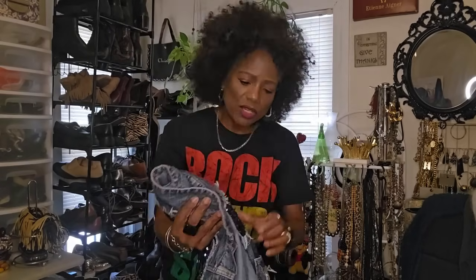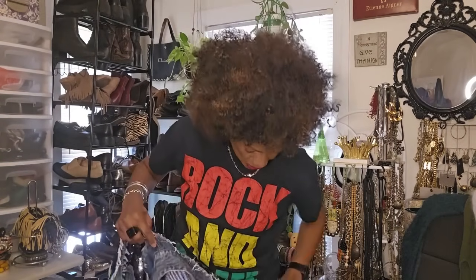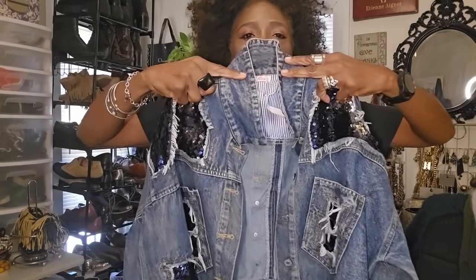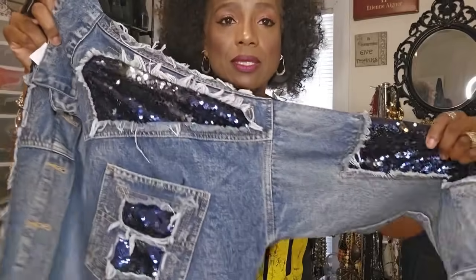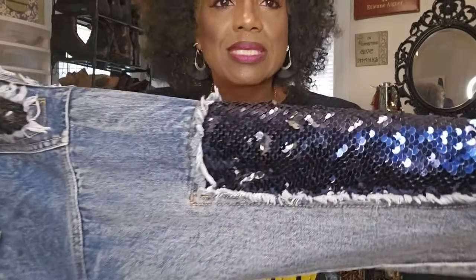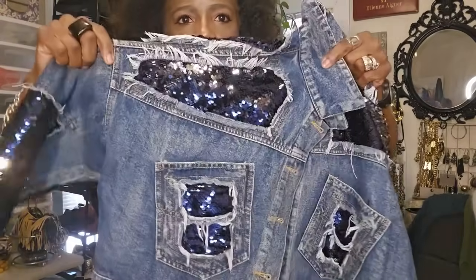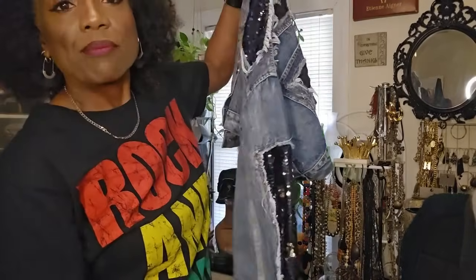Check it out. Another denim jacket. Talk about sequin. Check it out. Dun, dun, dun, dun. Check it out, guys. Now, do you think Sassafras is going to love this to give away? Blue sequin patches. Blue sequin on the pockets, right up here on the arms.